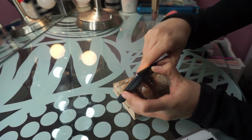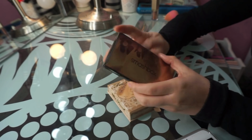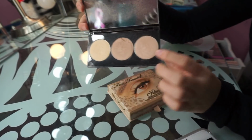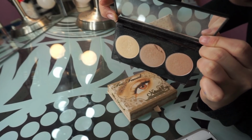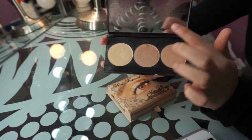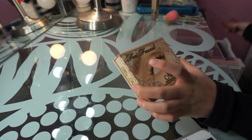So I have this Smashbox highlighting palette, and I really like this one because this is the one that Casey Holmes collaborated with. Let me show you. It just has 3 highlights. I think this is the lightest one that they have. Oh, Pearl. Yeah, this is Pearl, and I really like these shades. They're really bright. But I really only wanted it because I really like Casey Holmes.